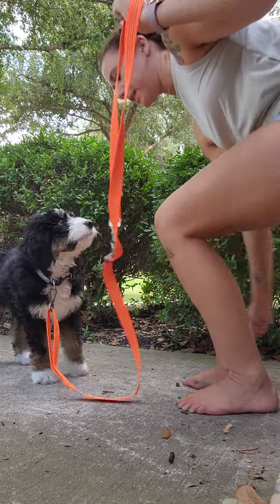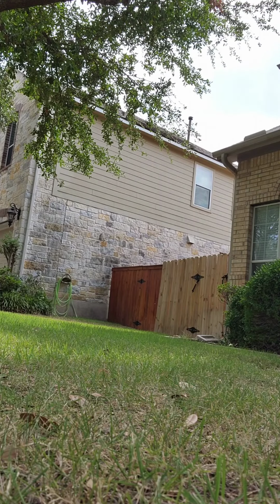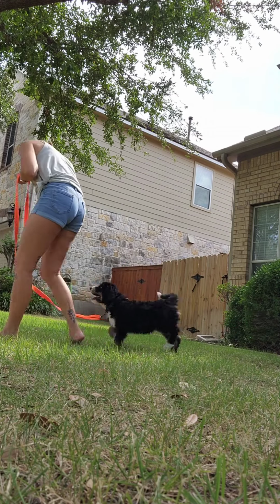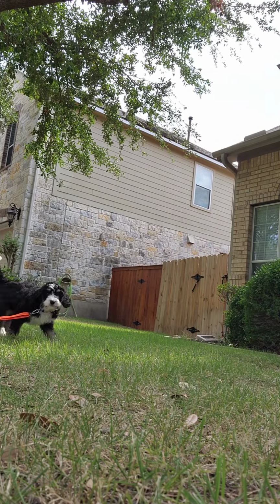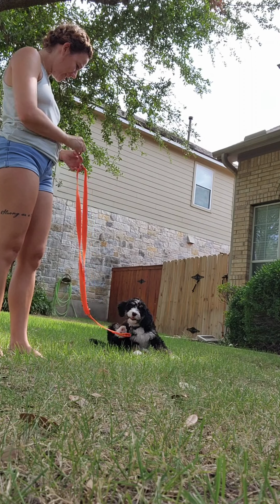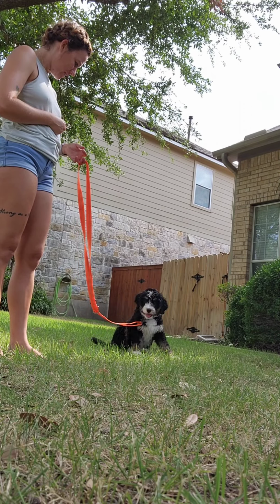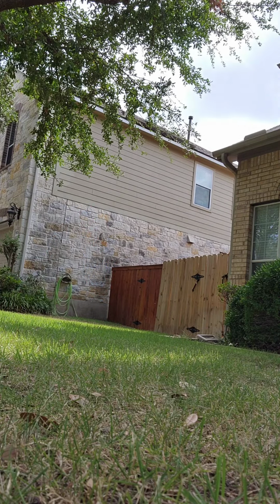So this I did for a few minutes, and then we went back inside for a while, and then we came back out probably 45 minutes later. So here we're doing a lot more movement. I'm encouraging her to move with me by having a treat out and luring her. Sorry about that. And she does great. She does get to a point, like most puppies do, where she's fed up. And unfortunately, she's off the camera when she does that.